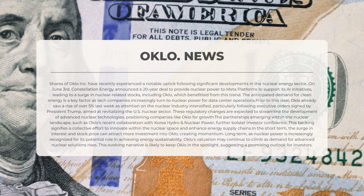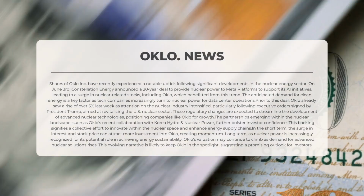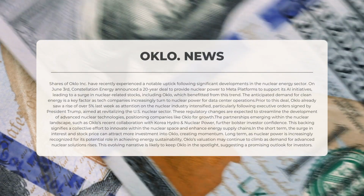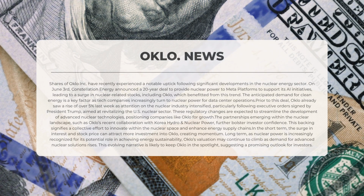Interest in the nuclear industry grew, especially after executive orders signed by President Trump aimed at revitalizing the United States nuclear sector. These regulatory changes are expected to facilitate the development of advanced nuclear technologies, positioning companies like Oklo for growth. The partnerships emerging within the nuclear landscape, such as Oklo's recent collaboration with Korea Hydro and Nuclear Power, further enhance investor confidence. This support signifies a collective effort to innovate within the nuclear sector and improve energy supply chains. In the short term, the surge in interest and stock prices may attract additional investments into Oklo, generating momentum.